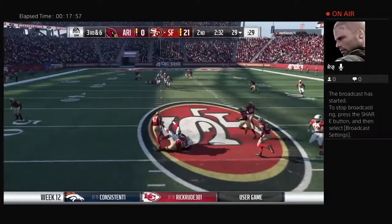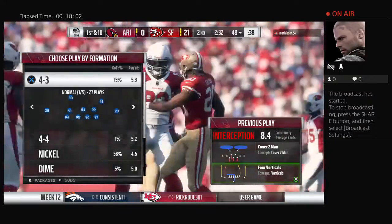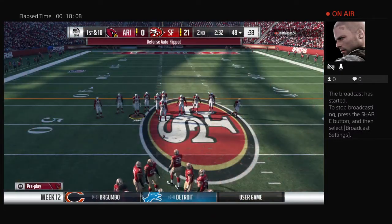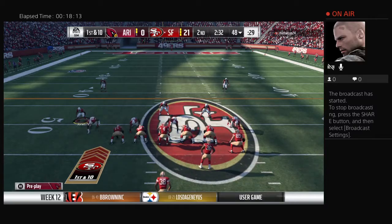A 50-50 ball here, and it's intercepted. Picked off at the 48, and his guys are going to take over at their own 48-yard line. Well, this had trouble written all over it from the start. He's got 2 extra defensive backs in the game he's got to deal with. They're in a dime set.